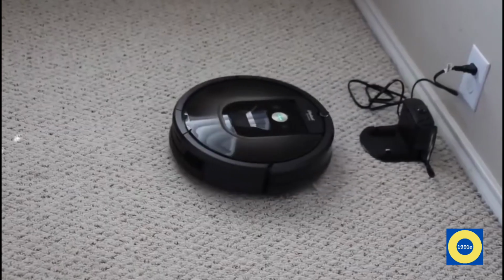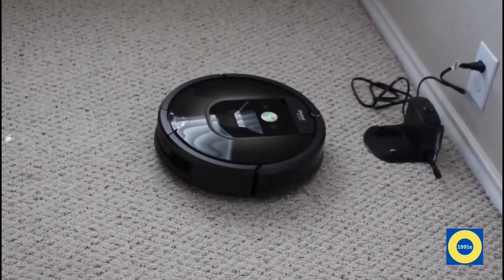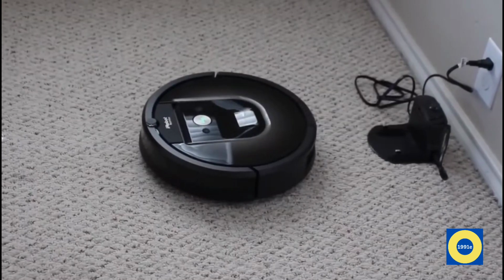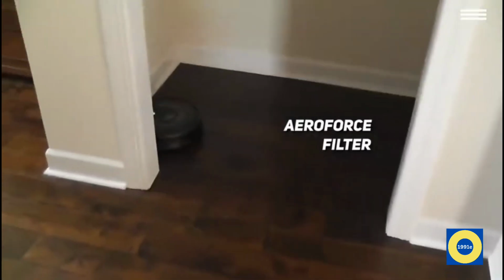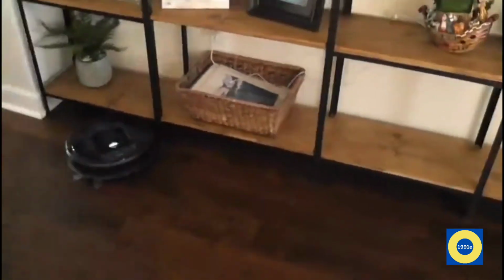If you're worried that this robot vacuum won't be able to tackle your thick carpets, you can always use the Power Boost option for optimal cleaning power. And the feature we appreciate a lot, even though it isn't crucial, is this robot vacuum's powerful Aeroforce filter that captures 99% of particles, pollen, and allergens. When it comes to the price, the best Roomba robot vacuum will cost you around $800.